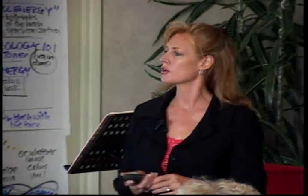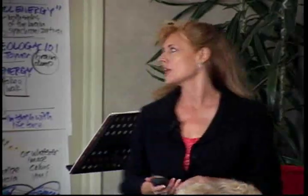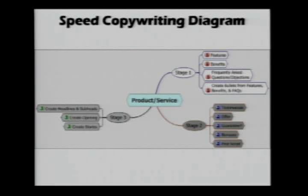Backwards for a second and show you this, something that was also created in MindJet. And this is how you do the speed copy. This is chunking it, chunking your speed copy. Instead of looking at this entire sales letter that's over here and getting crazy with all the stuff that you have, instead, you're going to chunk it into 3 stages. Stage 1, Stage 2, and Stage 3.